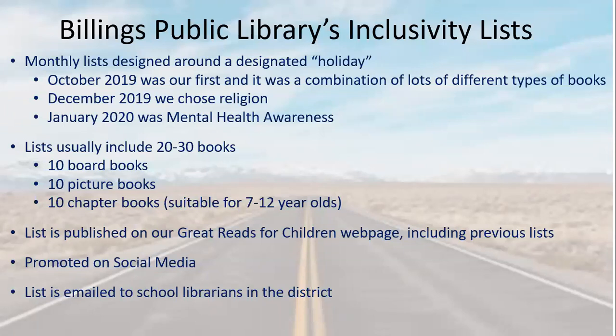When we first started trying to get this list out there, we emailed the school district, our director did, and said, these lists are coming out. How would you like them? And he said, I don't want to see them. I don't want to hear about them. If you send them to my librarians, they are not allowed to publicize them, but they can have them in case a child asks for them. This was very disheartening, because that meant there are children who aren't getting to know about books that probably could change their lives.